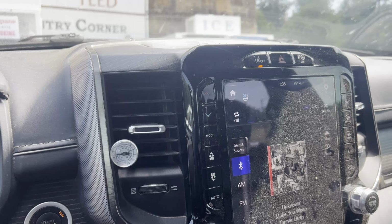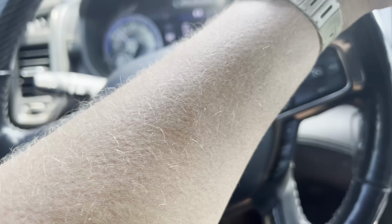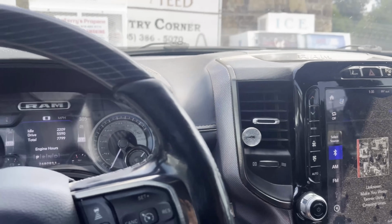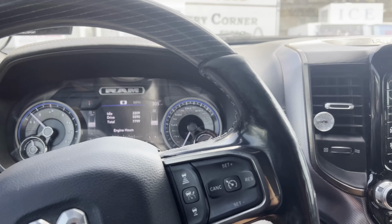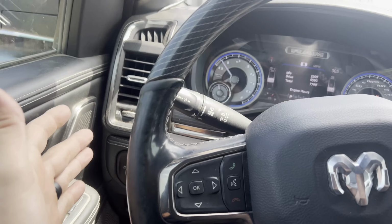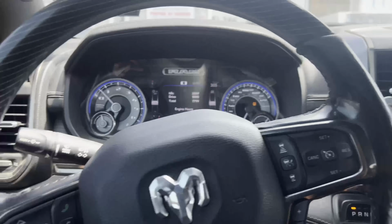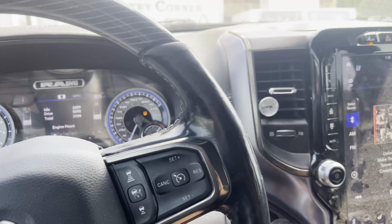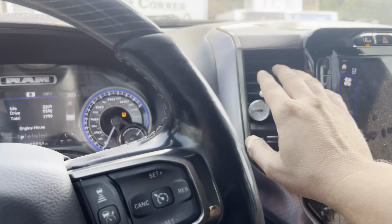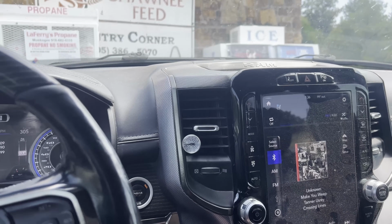Guys, I am not exaggerating when I say this is the first time since I've owned this truck I got goosebumps. On a 99-degree day. If I'd known that all I needed to do was swap out that air filter and I wouldn't be sweating in this thing, I would have done it a long time ago. So I just went on a little test drive to see if I could tell a difference. And you can hear when you crank it up, and you can feel a difference. Man, I'm telling you, I wish I'd done this sooner.